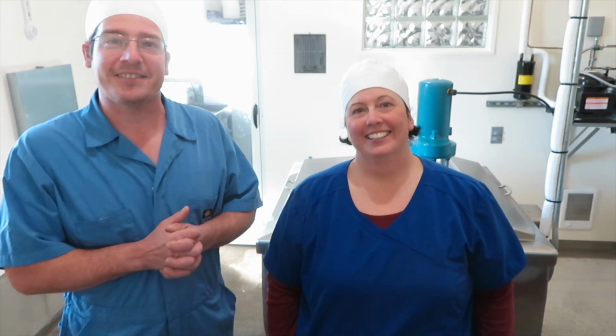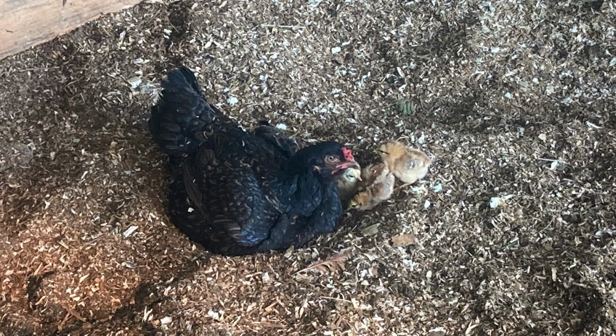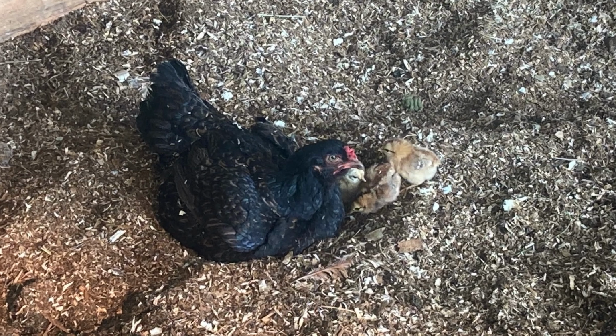I was just out working one day, and here's this black chicken with 3 little chicks following it around. But she's doing good. They're all doing good. She's keeping them warm, and we're doing the same hands-off approach that we did with the other chicken, just letting mama raise them up. So far, so good.